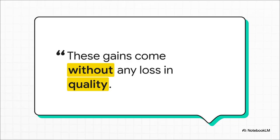But here it is. This is the single most important part of this entire breakthrough, and it's pulled directly from the paper. Thanks to that clever verification system, these incredible speedups come with absolutely zero loss in quality. You get all of the speed with absolutely no compromise on accuracy.